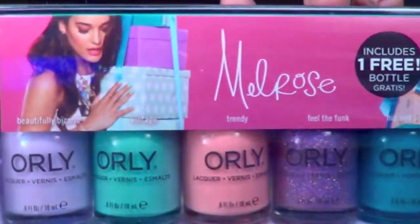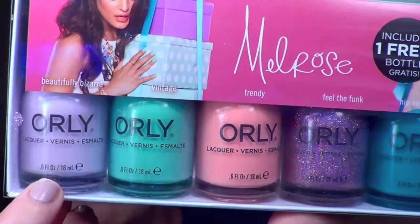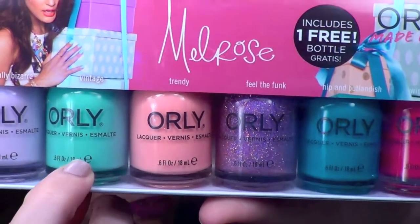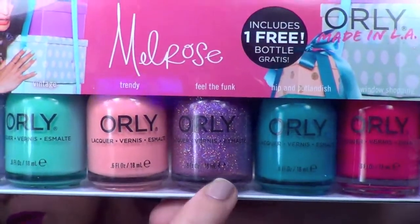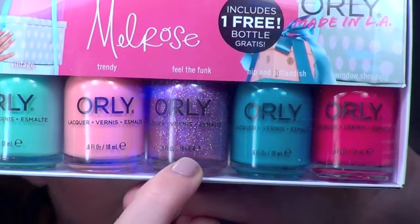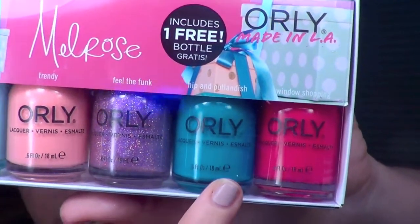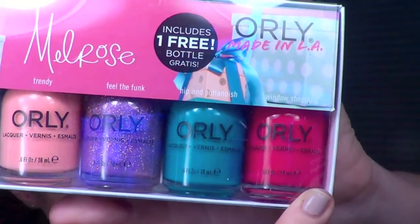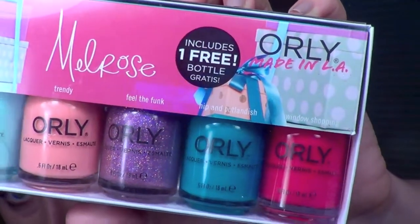Okay guys, so let's do a close-up as we like to do. First one up over here is Beautifully Bizarre. This lovely mint green is Vintage. This next one is Trendy. This really weird purple glitter is called Feel the Funk. This next really nice green one is called Hip and Outlandish. And then this last really bright pinky coral is called Window Shopping. So we're gonna go ahead and get into each review.